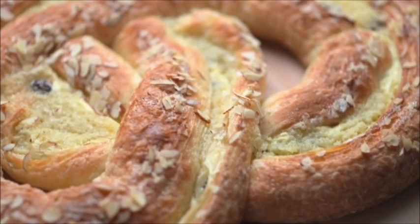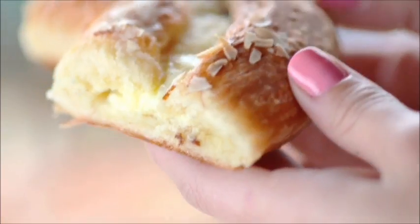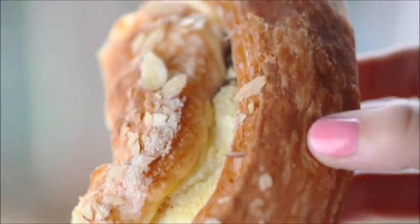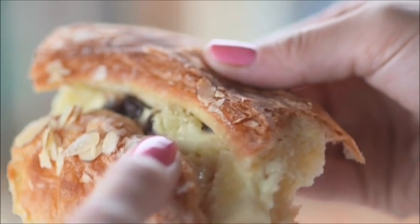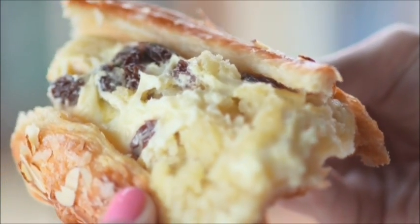It's very easy to see why the Danes love these pastries. You have this really flaky pastry, but you also have the chewy, soaked raisins, and then you have the cream. So you have kind of a lot of familiar, really homey flavors, but in a lot of different textures. The kringle feels like a holiday treat, but the best part is you can get it all year round.